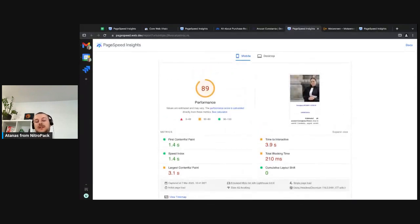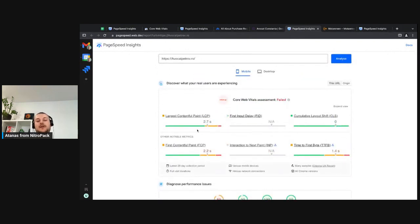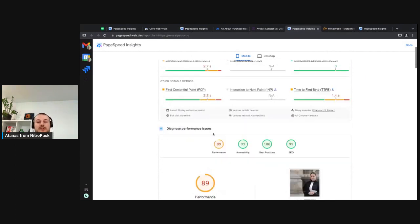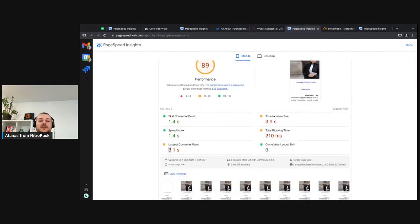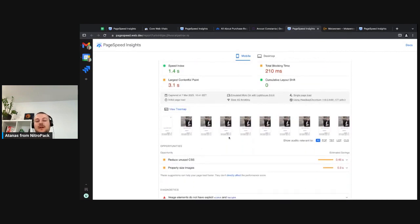Based on the lab test, this website is having a big LCP, which was also reflected in the Core Web Vitals assessment. And also, again, there is a difference. The actual recorded LCP is 2.7, but the lab data LCP is 3.1. There are two opportunities similar to the previous website.